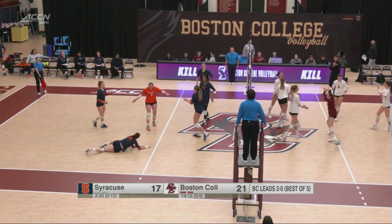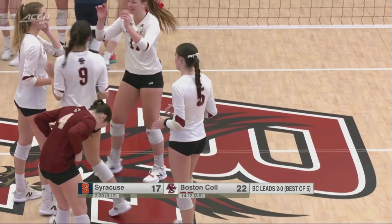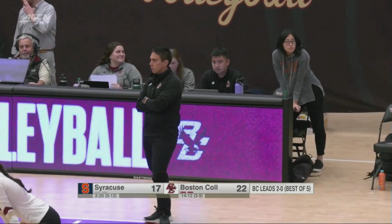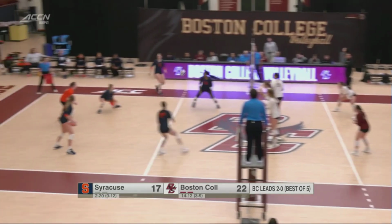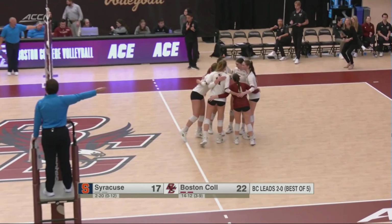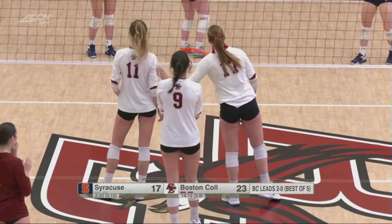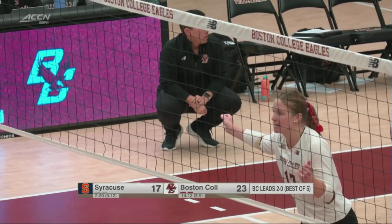Jensen with a good roller there, falls in front of Liedermuller. Little adjustment there from the senior, who is noted for her powerful swings, but has shown some nice touch at times tonight. Eagles with the 2 points out of the timeout to stretch the lead to 5. And Schroeder follows it up with an ace, her second. Well, just to finish that point on Jensen, I mean, we'll see what happens here. BC 2 points away from wrapping it up. This would be back-to-back plus .450 hit percentages for Jensen.